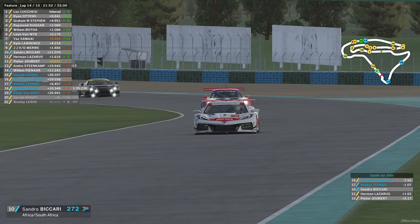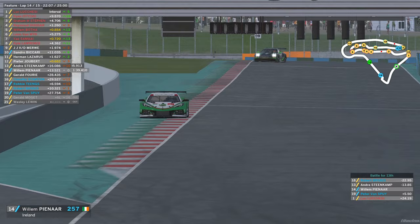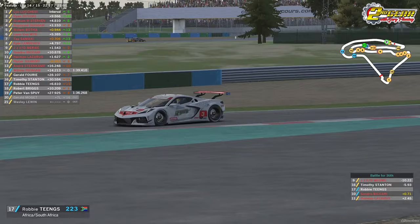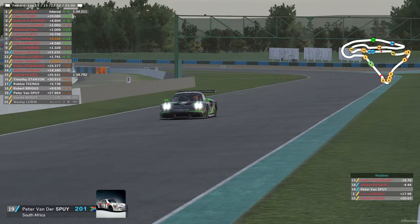Let's have a look at that one. It's Sandro Vaccari in first position. 10th overall from Willem Pinaar in 14th position in the Castrol car. That is Willem Pinaar. So 14th overall, second in class. Robbie Teens, 15 positions down. Not what he wanted whatsoever. He was 14 positions up on any and everybody of the rest of the guys in his class. And it just didn't work out for Robbie Teens. And then Peter van der Spey just a little bit further back from there.